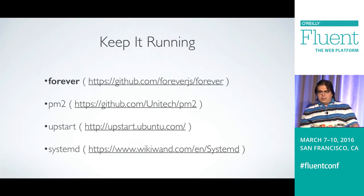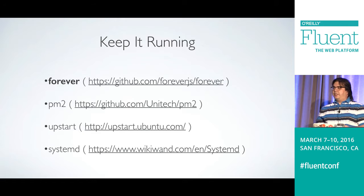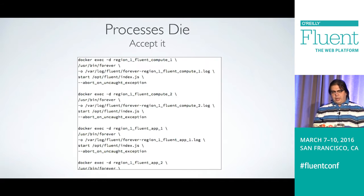But there are other process managers that you can utilize too. And I use Forever because of its ease of use. But any of the tools that are listed here will be adequate. And there are a bunch of tools that are not listed in this slide as well. So just pick one and use it. But you should be aware that you will need to manage your processes somehow. And using Forever is relatively easy.